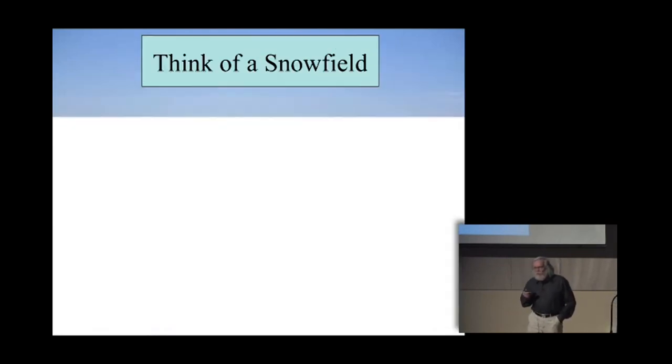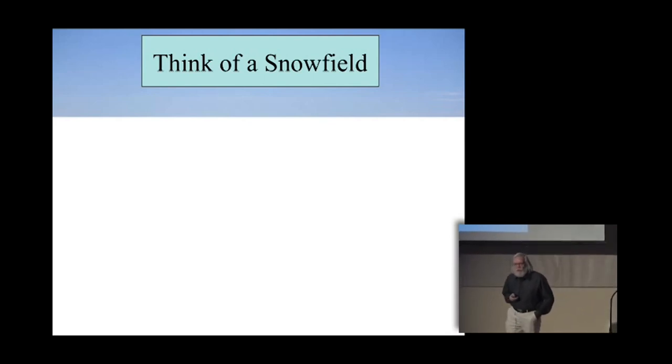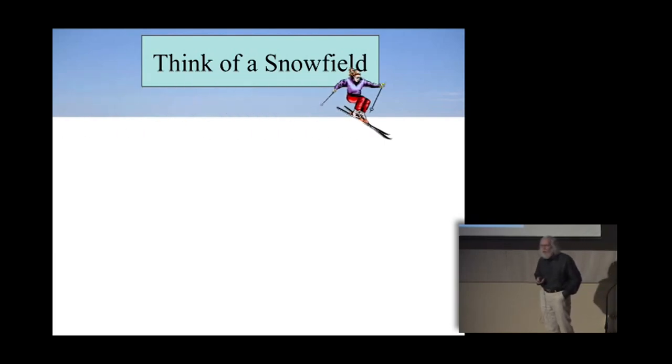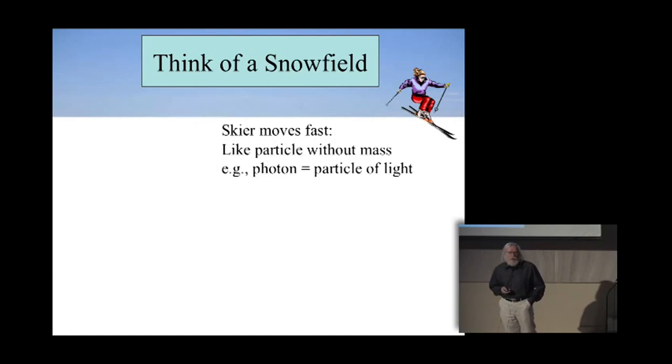Now, I'd like to try to give you some idea of the way in which the Higgs does its job. And since we're out here in the middle of the prairies, and since you still remember winter, let's think of a snowfield, an infinite snowfield stretching out featureless into the distance, completely uniform. This is the Higgs field, as we call it. Now let's consider a skier skimming across the surface of the snowfield. Doesn't interact with the snow, just skims across the top. This is like a very fast-moving particle without mass. Think, for example, of the photon, the particle of light. Light always travels at the speed of light.